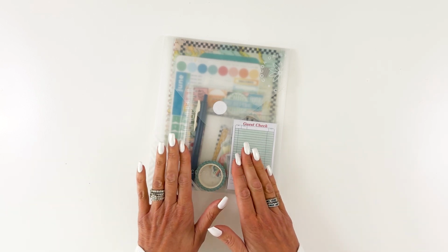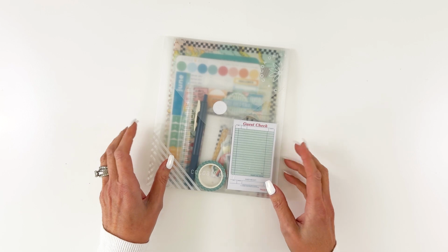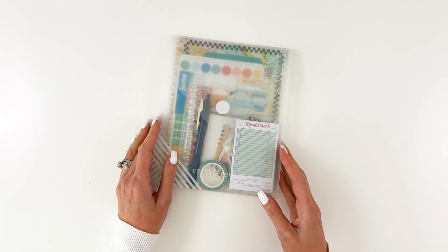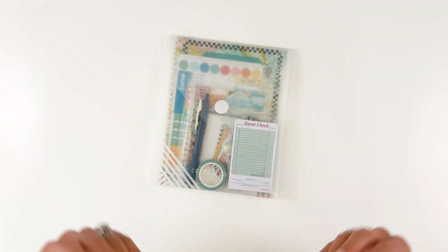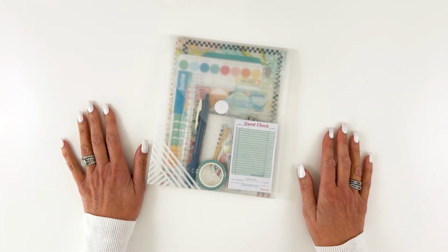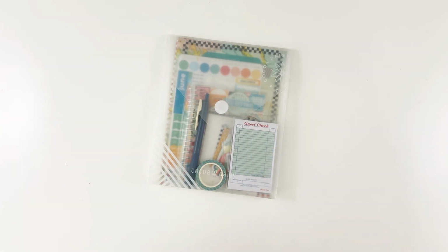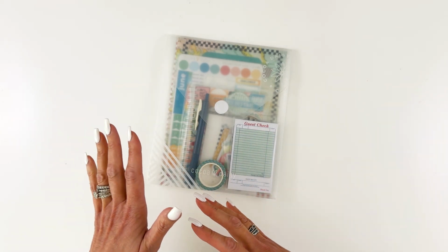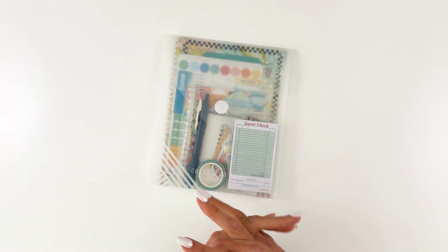We're just having a little more flexibility because those were two of the items that we received an enormous amount of feedback on that you were having too many of, or you didn't want, or you didn't use. So this way that gives me the ability to switch things up and be able to put other things in the kit, which I'll show you what we did this month.